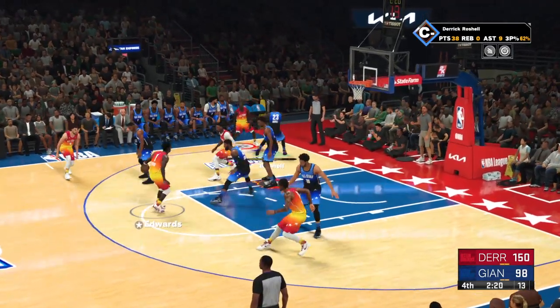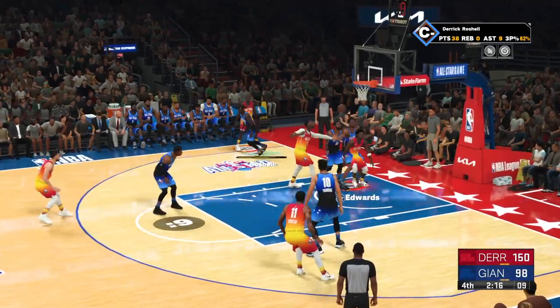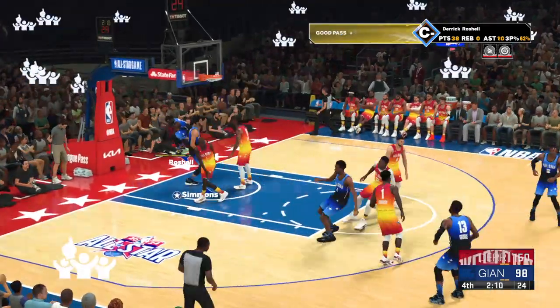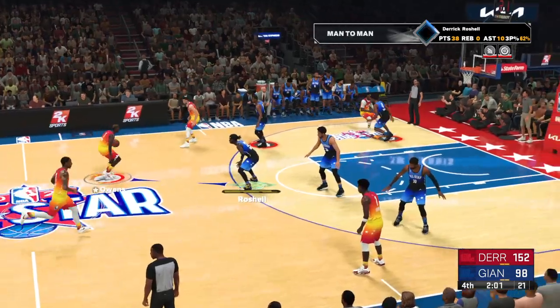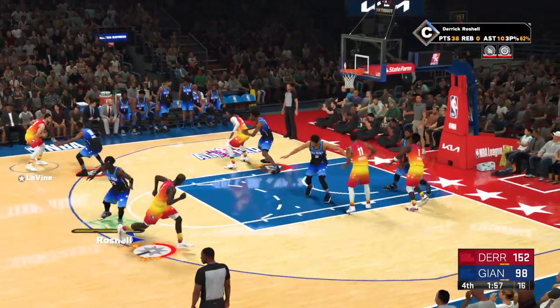Edwards against George. Mobley with the block. Oh, the lob for Simmons. An emphatic alley-oop jam. Phenomenal timing that time, guys, from Simmons. I mean, leaving the ground once the pass was released and then carrying the basketball almost out of the glass.